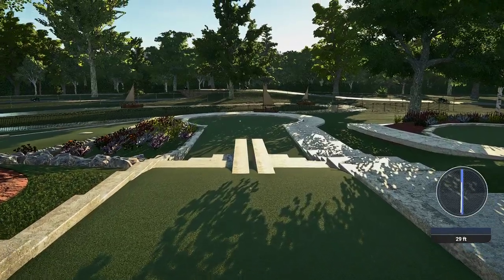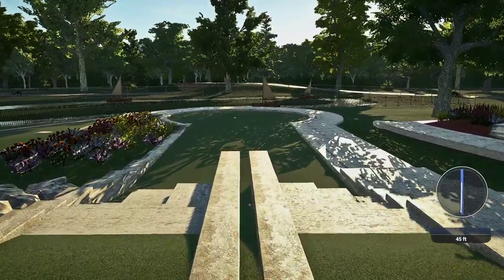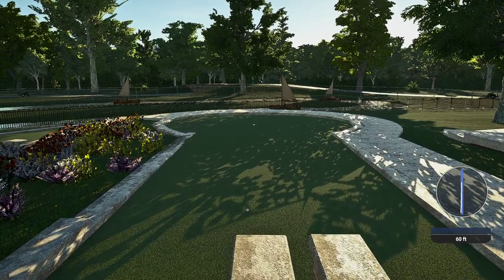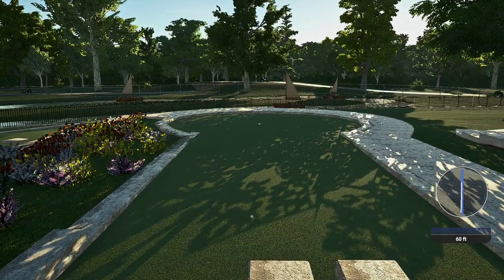Has it made it? Has it made it? Oh, it's made it. Whoops. That wall stopped that there. Did you see that? Damn wall. You've got to be so precise trying to get it through there then, I think.